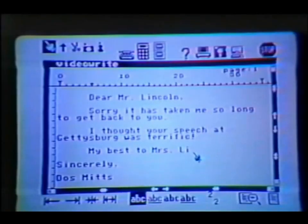Word processing is probably the most popular program for microcomputers because it allows you to turn your computer into an electric typewriter that does a whole lot more than any electric typewriter. You could write anything from a shopping list to the great American novel, fast and cheap.